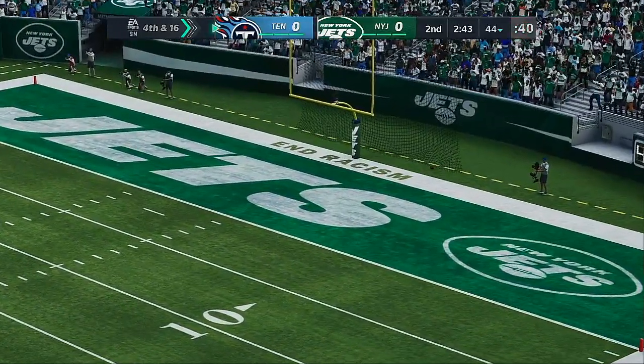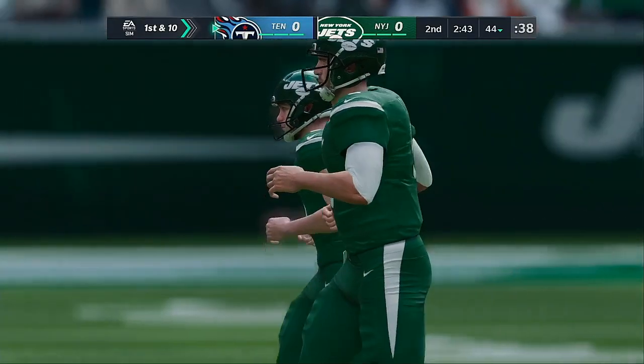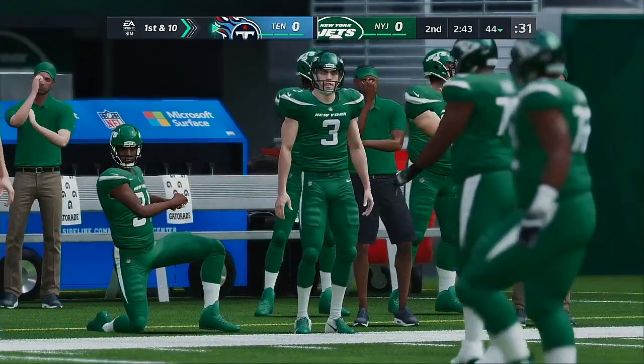And this won't get there. Won't be online either. It's no good. Off to the right. The Titans coming back onto the field for their second drive. And the last drive, the first drive for them, not very good. Three and out. What do they go to here?